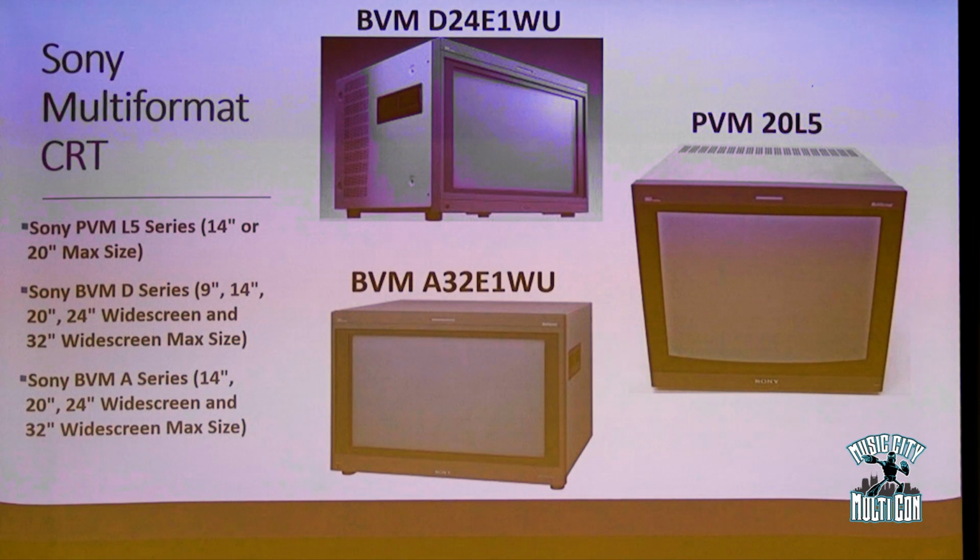And here's some of these pro broadcast and high-end monitors, and these are just huge. This one is a 24-inch. The one below it is a 32-inch, and these can't even be lifted by one person most of the time. These are ones that almost have to have a forklift. They weigh hundreds of pounds. The 20L5 is a 20-inch. It's much more manageable, but it's still a 60 to 70-pound monitor.